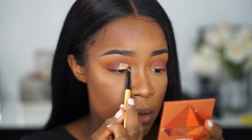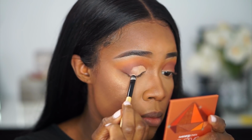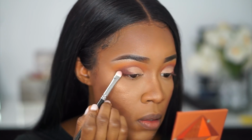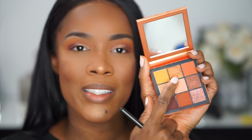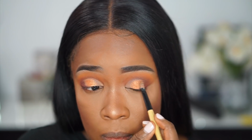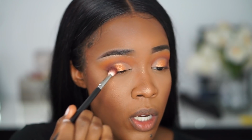To cut my crease, I'm just going to be going back in with my Shape Tape Concealer from Tarte. And I'm just going in with a small synthetic brush. I'm going to go in with this dark shade right here. And this kind of helped the dark shade to show up a little bit better. You know what? I'm gonna go in with this yellowy gold up here. Oh, it is just screaming my name. Next, I'm gonna be going back in with that dark brown just to kind of mesh these two colors together.